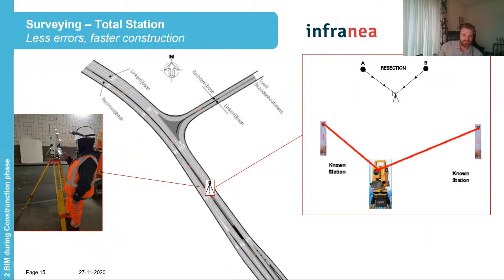Now, for those of you that are not familiar with it, a total station is a piece of hardware that can be used in combination with a coordinate system to determine the location in the physical world. So by using 2 points for which the coordinates are known, it can know its location in the physical object, in this case, the tunnel.